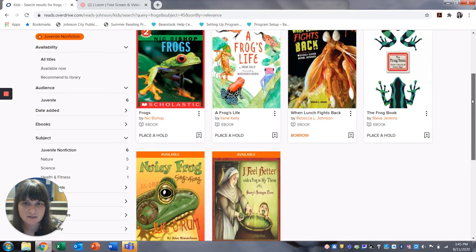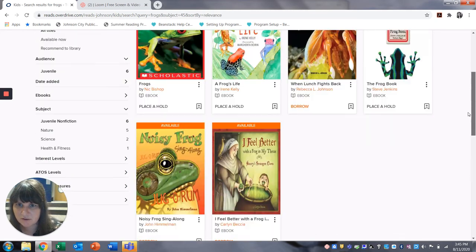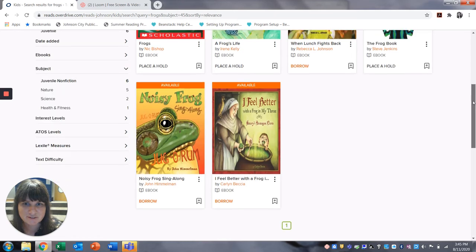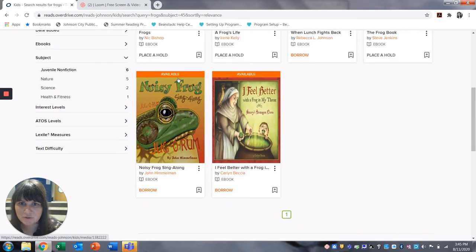Now, it looks like a lot of these are checked out. Frogs by Nick Bishop is checked out. A Frog's Life is checked out because it has waitlist here. The frog book is checked out. Someone must be doing some research on frogs right now. We have the Noisy Frog Sing-Along, which is not quite what I'm looking for, but since it's available, I'm going to show you how to borrow a book as well.